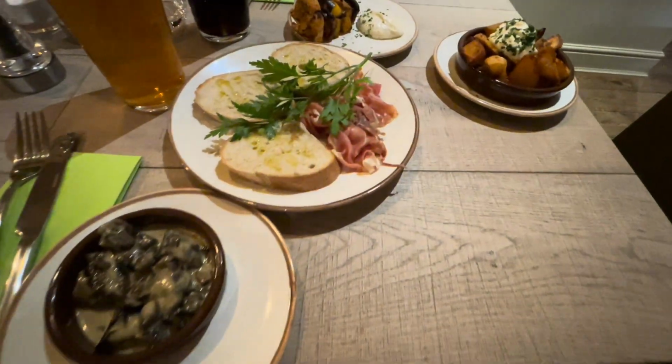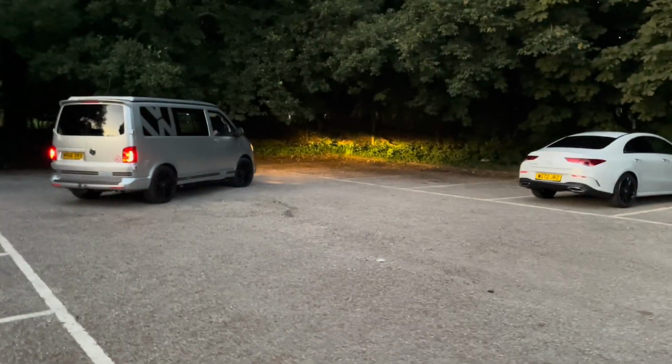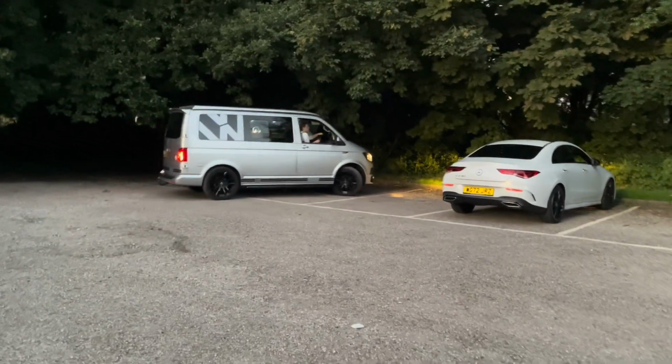So it's our last night on this trip, so we've treated ourselves to some tapas. Bon appetit! Once we got the all clear that we could stay the night from the pub owner, we decided to repark in the stealthiest spot in the car park.